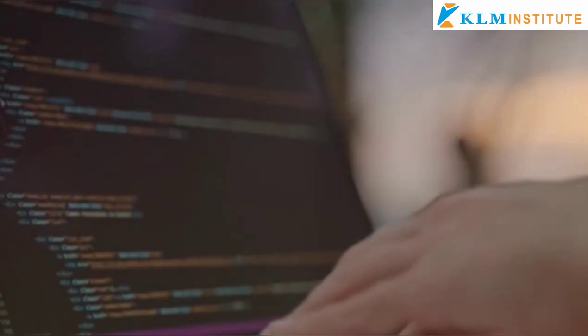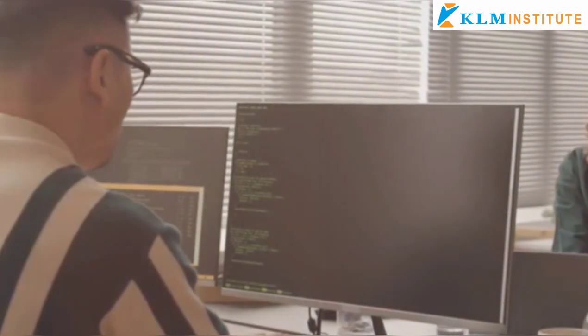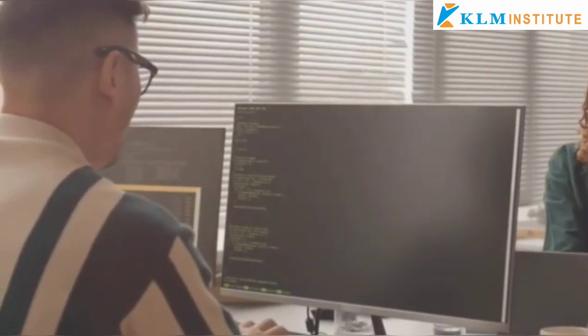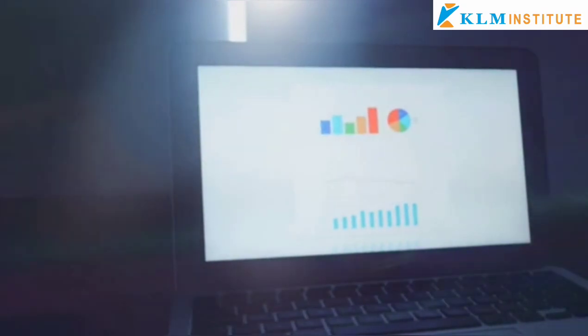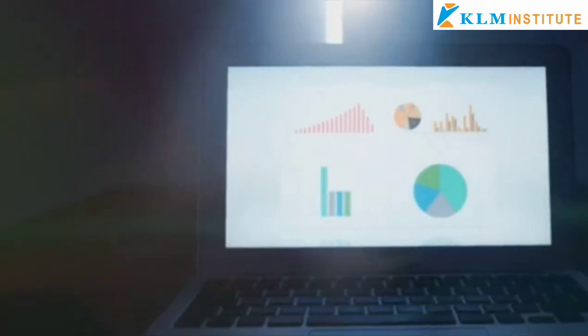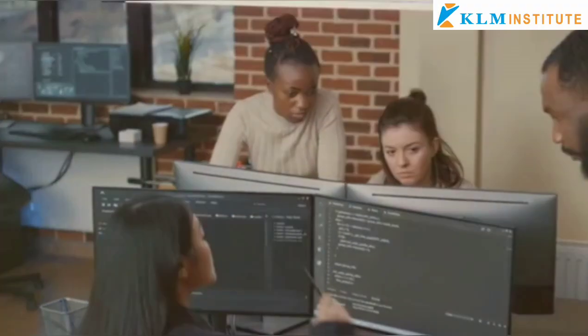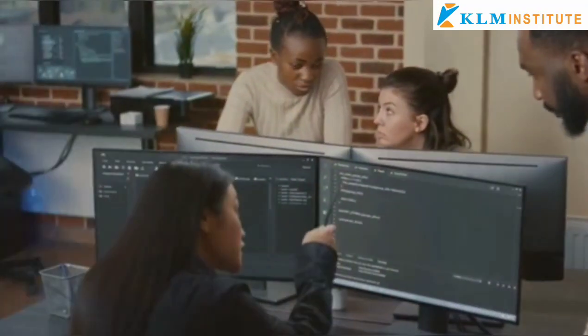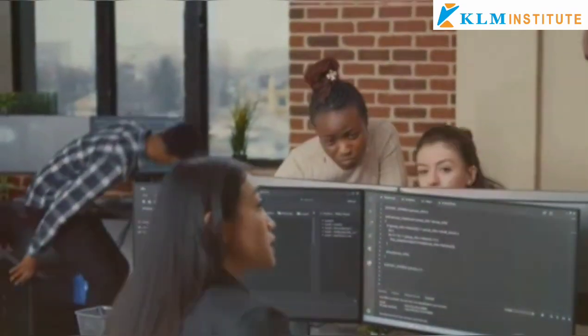For AI, data is essential, and Python's libraries, such as Pandas and NumPy, make data handling easier and faster. These libraries enable developers to clean, manipulate, and analyze large datasets effectively. Additionally, Python's Matplotlib and Seaborn libraries allow for visualizing data, which is crucial in identifying patterns and trends for machine learning applications. This comprehensive suite of tools simplifies the data preparation process, a key step in any AI project.